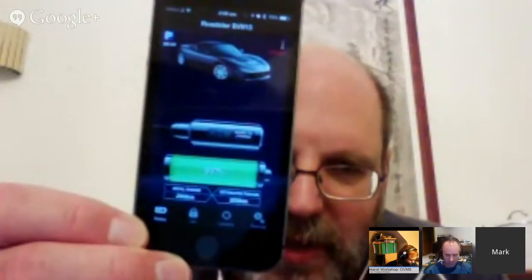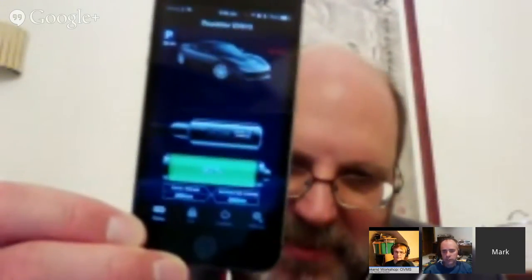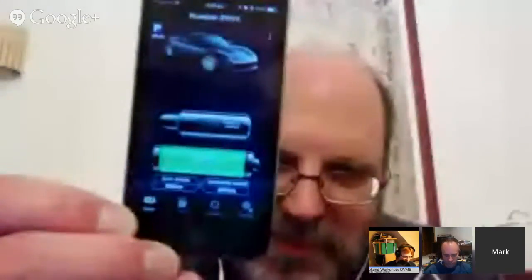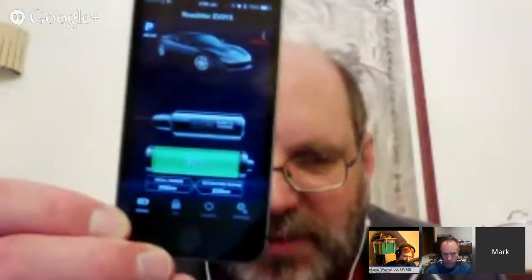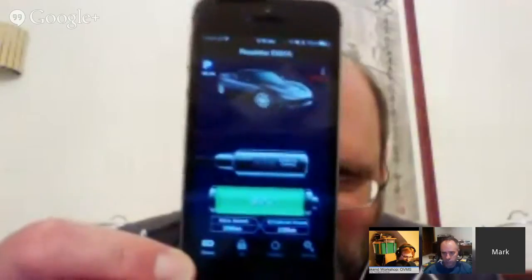And then what actually happens is when the app connects to the server, it sends the information which it last had from the car, but it also tells the car, hey, there's an app connected now. So the car should, within a few seconds, send the latest information, and you'll see the flashing antenna become a solid green, and the data age will say live.